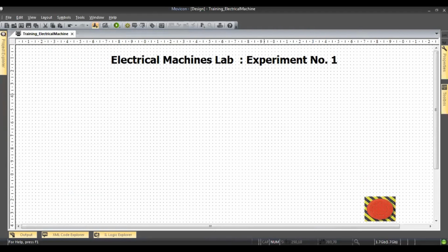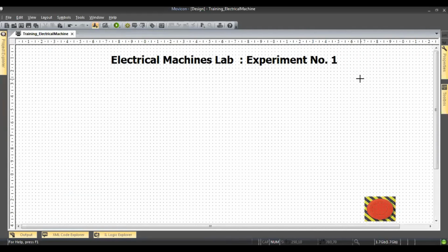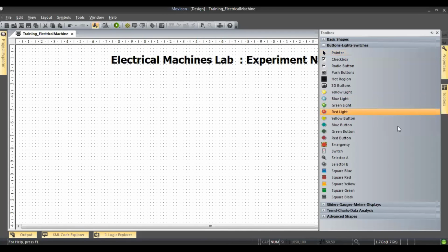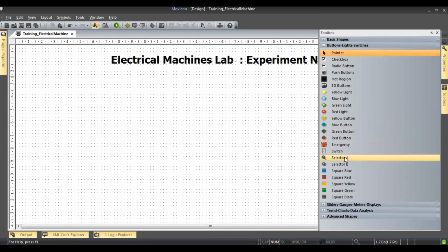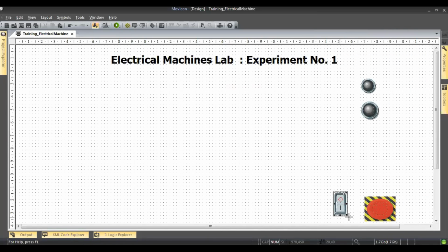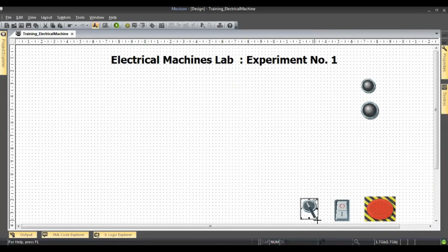For example, I am creating a machine lab. I need to put some indication for the particular experiments, whether it's working or not. For example, this is a start light, red light, and I am taking a green light. Okay, like this. So if I put this one for stop and start, I have to put some labels also. Like this I can put some switches to switch the devices on and off, or I can put some selector switches to switch on and off also.